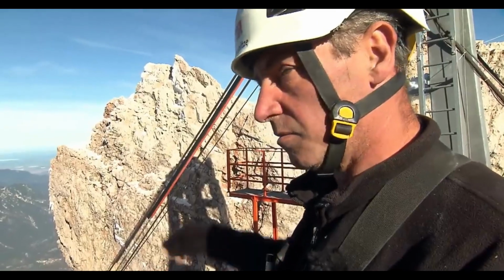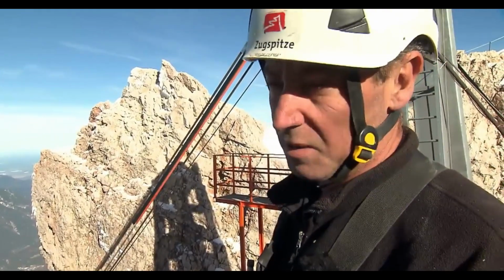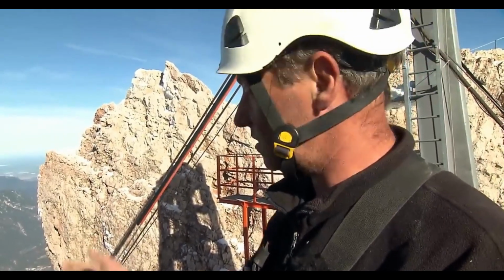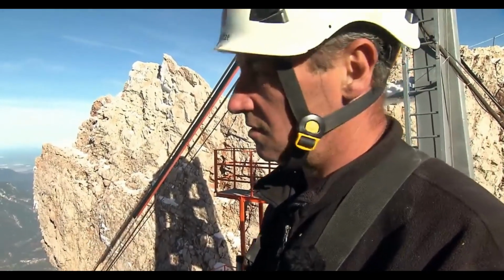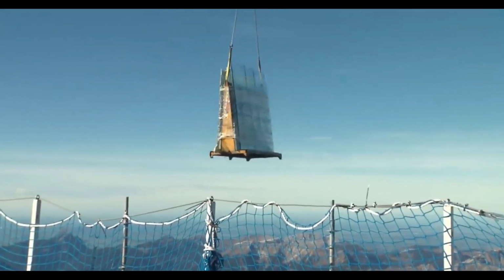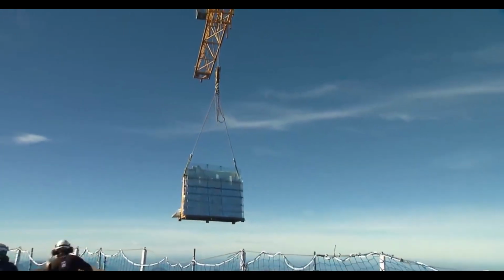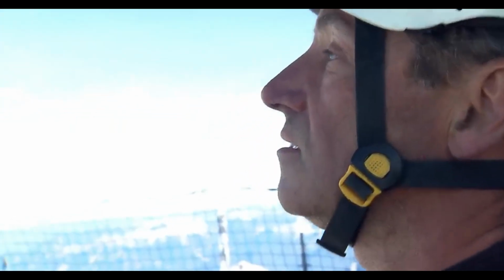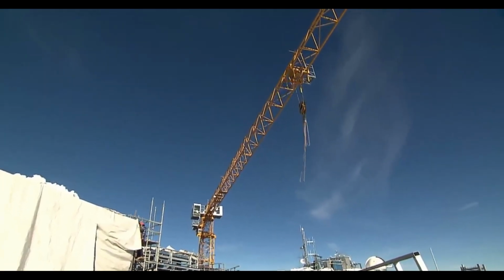When you're lifting something that's fragile, you need to make sure you don't bump into anything, or let the wind slam it into anything, like the scaffolding. That's a risk. But wind and weather aren't the only obstacles. The construction site is crowded and there's little overview. That's why the team steered the crane via remote control.